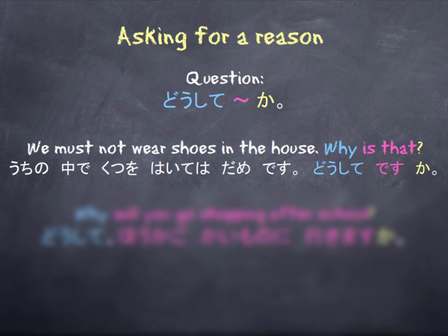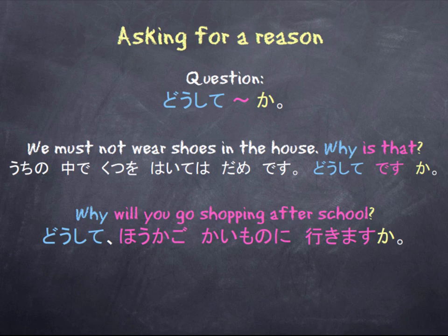Why is that? うちの中で靴を履いてはダメです。どうしてですか? So we can see here that our word どうして means why, and we've simply finished with a very simple phrase, ですか, and that means why is that? So let's take a look at another example.